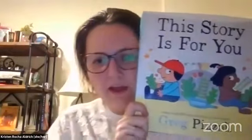Ahora, moving into books. All right. So now we are going to move on to books and early math. So you can use storybook pictures to build a lot of these early math skills. I'm going to use the book This Story Is For You, written and illustrated by Greg Pizzoli, to demonstrate some of the ways that you can do this. It's important to note that this book is not at all about math, but there's tons of math in this book.